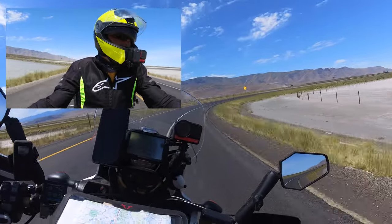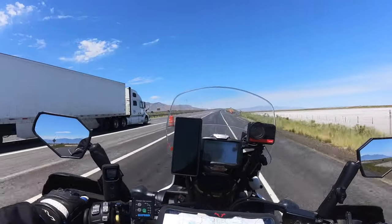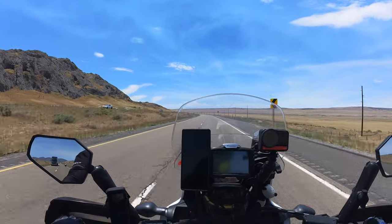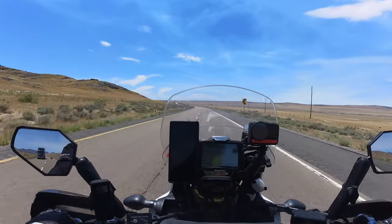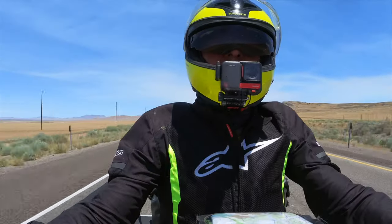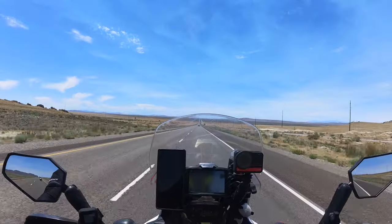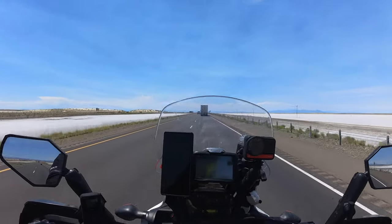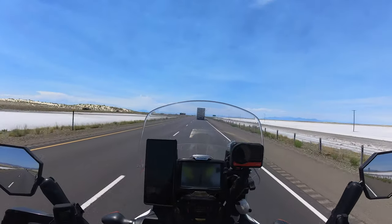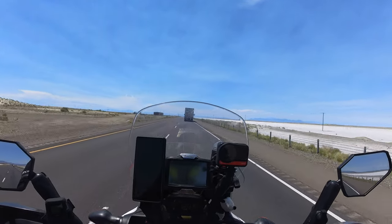Are you there, Papcho? So now we are on I-80 heading west. Another 60 miles to go to Salt Lake Flats, Bonneville. We must be getting closer, like you can see the white stuff on the sides now. Bonneville, or no, they call it differently here, they call it Wendover, 40 miles. And Dorino, 446.